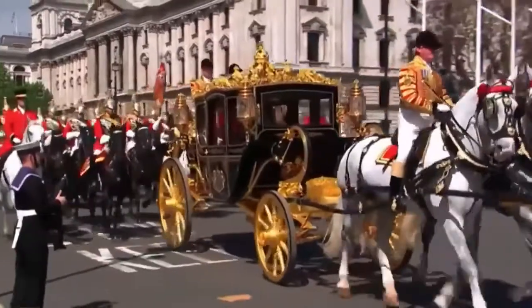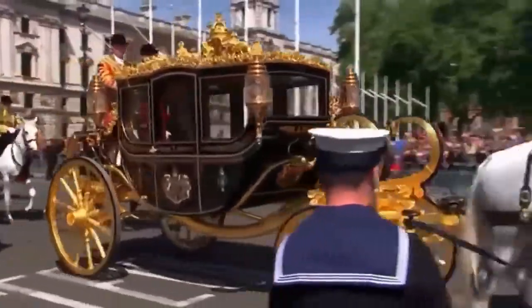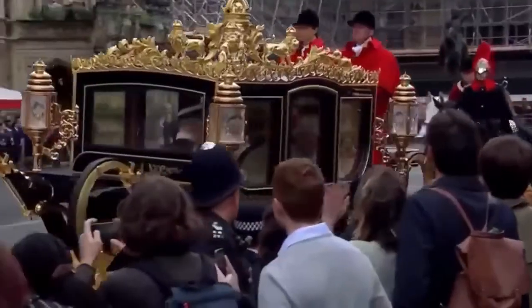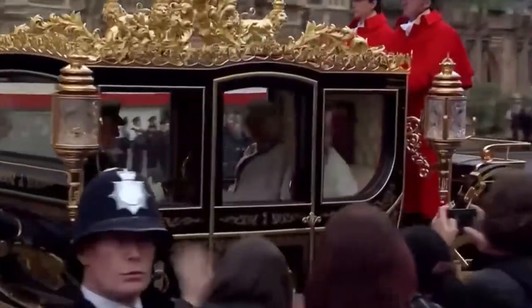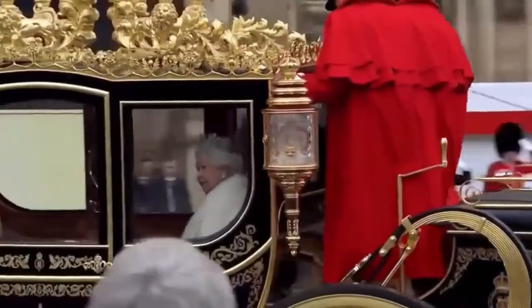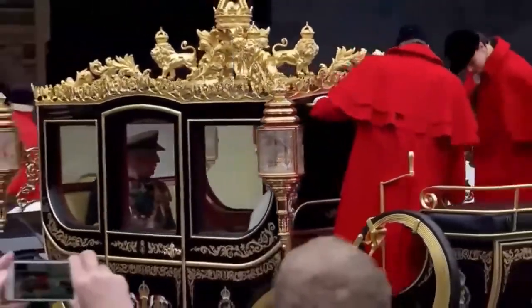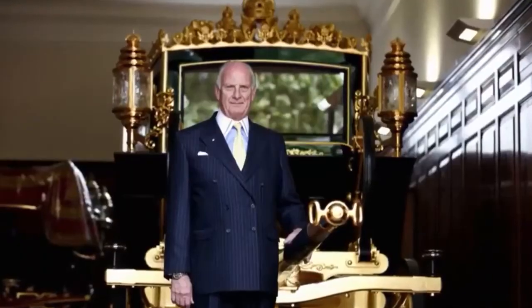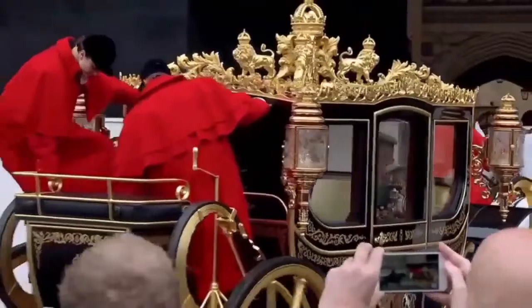The Diamond Jubilee coach, the newest and most high-tech of the coaches on the Mews at Buckingham Palace, had its first public outing in 2014. The coach, made in Australia, was originally designed for the Queen's 80th birthday in 2006. The coachmaker was a man called Jim Frecklington, and I think it's fair to say he was an obsessive.